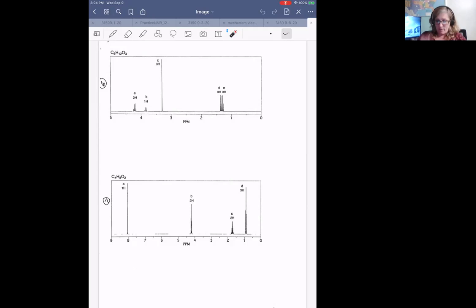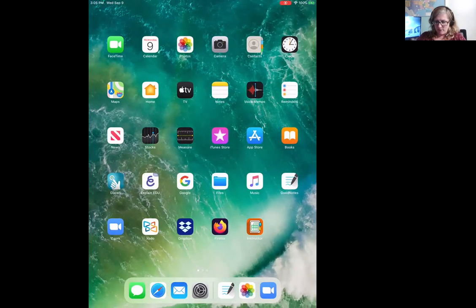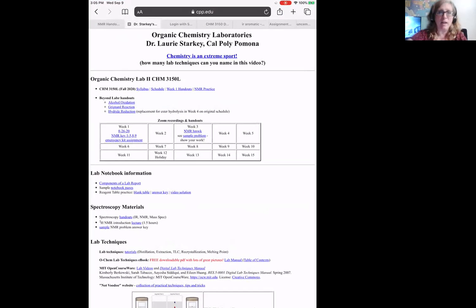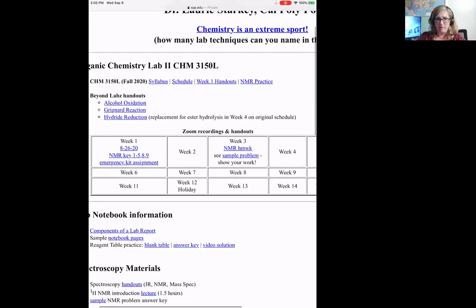And since we're here, we can take a look at the schedule. The schedule has been modified. When I started working on the handout for next week's lab, I decided that the Beyond Labs experiment wasn't all too exciting, and it also didn't coincide very well with our 3150 calendar. For those of you taking 3150 right now, I want to do the best I can to have them match up. So I swapped it out.